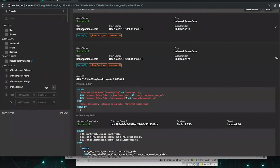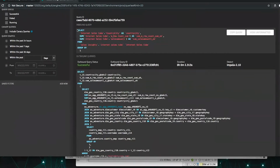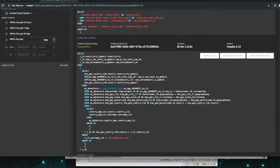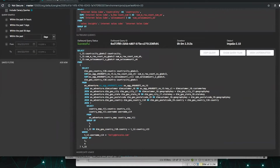Let's expand the last query. Now the last query looks identical from the Tableau side. The difference now is that we're bringing in the user ID. And here's what's fantastic. I think for me, there are two things that are really important. Number one is that we're adding the user ID. So you can see the user, Kelly, logs in, submits her query, her ID gets passed.